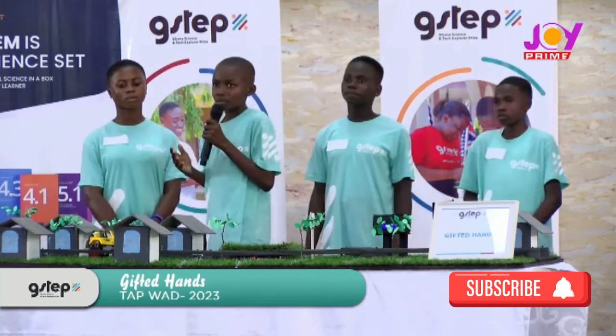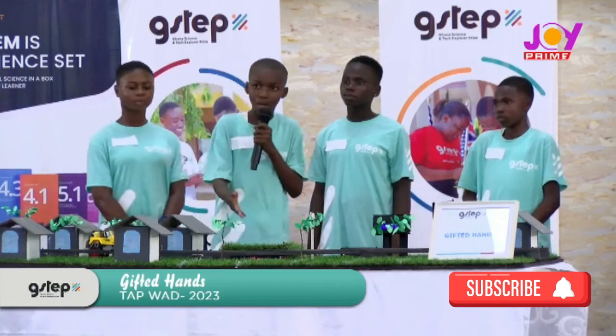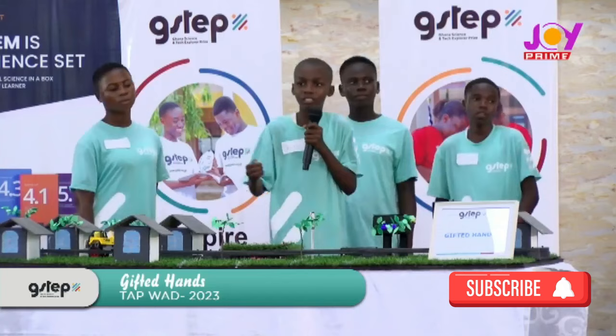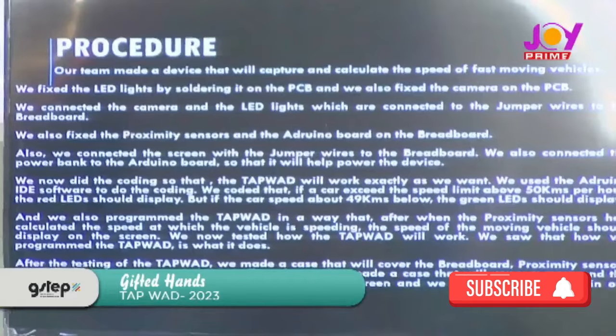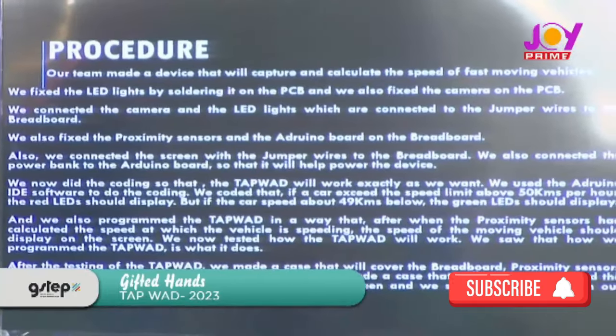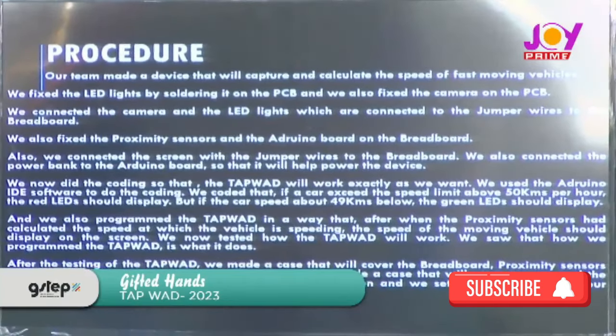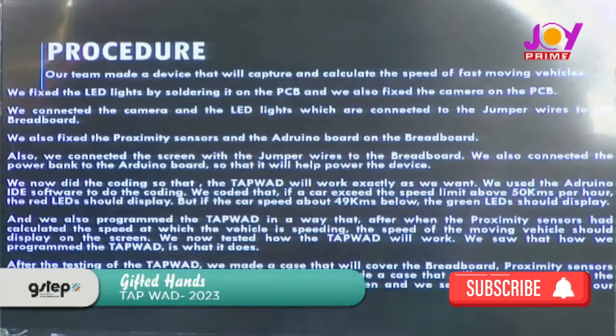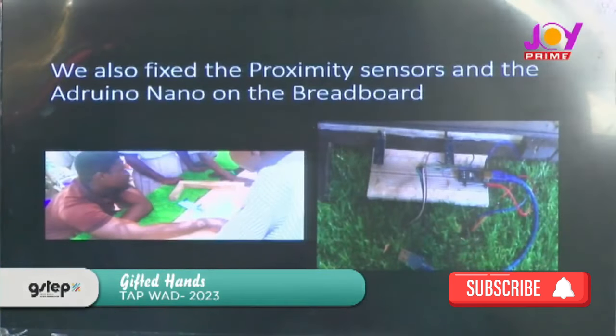The infrared proximity sensor has a pair of transmitting and receiving tubes, and the transmitted light waves are received by the receiving tubes. Distance is calculated based on the intensity of radiation. The infrared proximity sensor uses a formula which is speed equals distance over time to calculate the speed of moving vehicles.